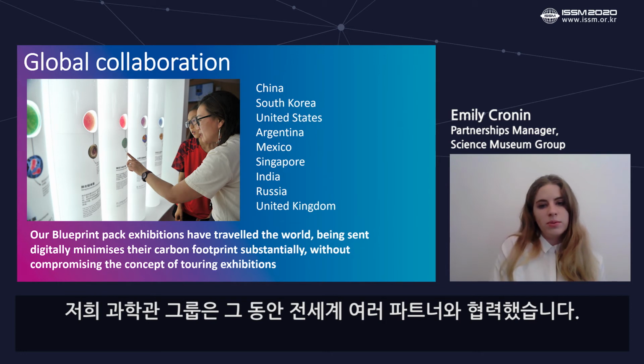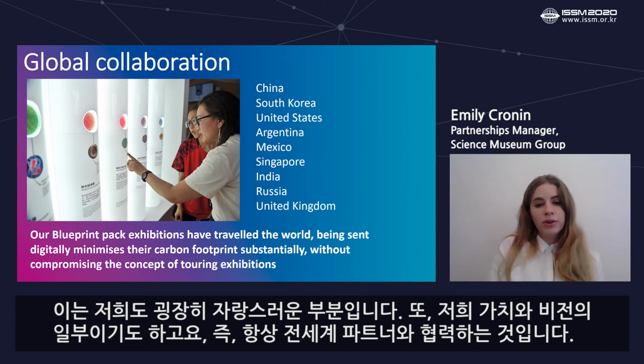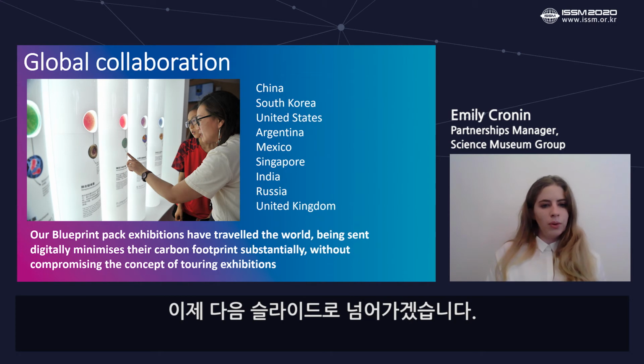So we, as the Science Museum Group, have been able to collaborate and partner with many, many institutions around the world, including China, South Korea, the US, Argentina, Mexico, Russia, and even in our own home country, the UK. This is something that we're incredibly proud of. It is part of our values and vision to always collaborate internationally with our partners. That also increases our reach and promotes STEM education, which of course is the foundation of Science Museum Group. So just going to the next slide then.